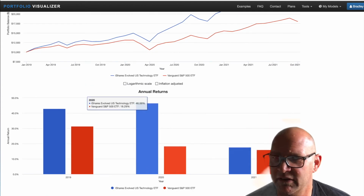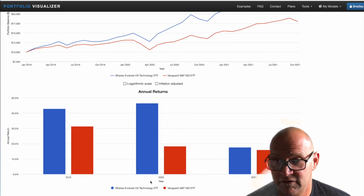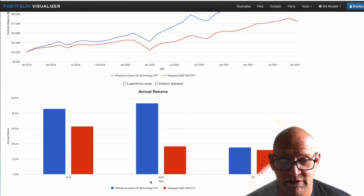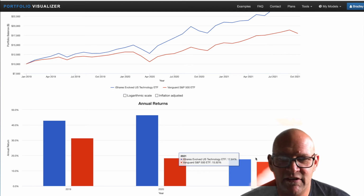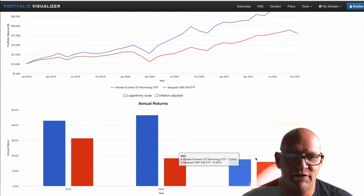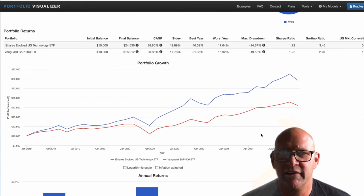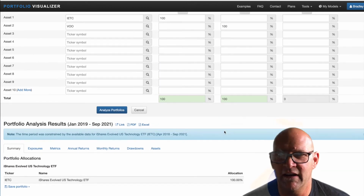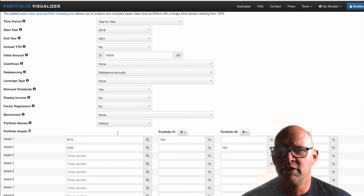If we scroll down here, we see that in 2019, it beat it by about 8%. Last year, it killed it by about 20-some percent. And then this year so far, it's beaten it, but not by very much. Let's see, 17.6 to 15.9. So you're talking a little over a percentage point there. Pretty close this year. Remember, these are short term, you guys, and it doesn't give you an example of what's going to happen long term.